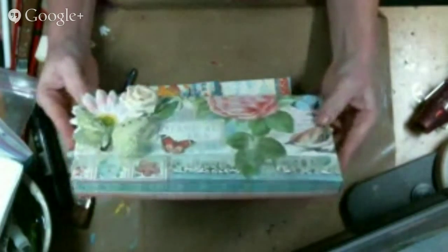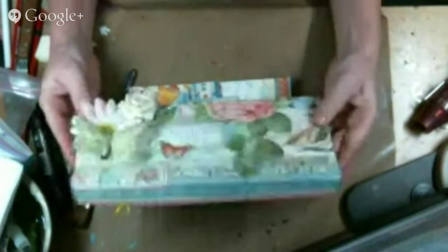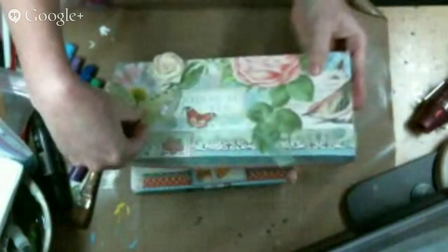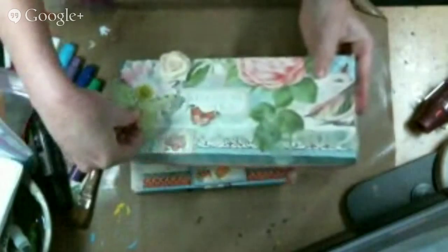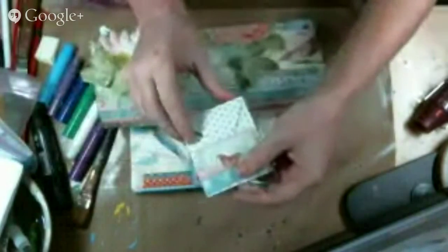But this is a box. It's a three-dimensional box, as you see. And it's got tea bags inside. It's done with the Graphic 45. And it does have this beautiful butterfly and flowers and stuff on it. And the butterfly actually comes off. So whoever you give this to, they can actually keep the butterfly, which is kind of fun. And inside, there's some really cute little tea bags. And they all have tea in them with really cute little, this was just really fun.